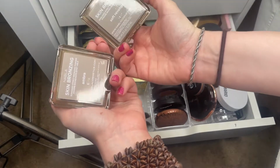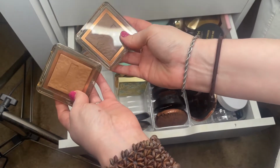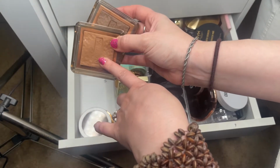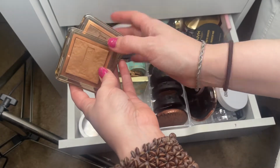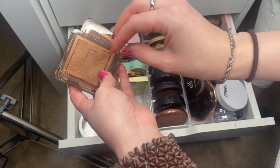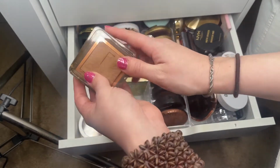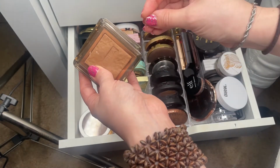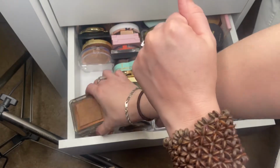This is such a gorgeous formula from Nabla. It's in like the same type of packaging as the Skin Glazing highlighters / blushes. And I love the packaging because you can see through it. You know exactly what you're grabbing. It's sleek. It's compact. The formula itself becomes one with the skin. And I absolutely love it. Cannot recommend these enough.